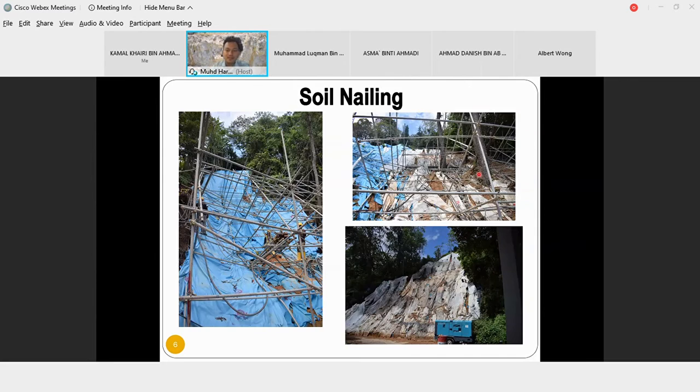This is the same concept that people use in soil nailing. Have you heard this word before? I believe Prof. Fauza should actually talk about soil nailing, maybe a little bit. In soil nailing, basically you do it in slopes. It's like you have a nail, then you hammer it into the slope. Then you do it at spacings, okay?